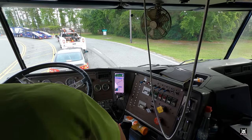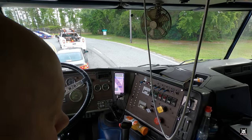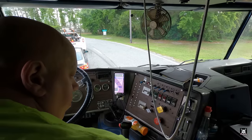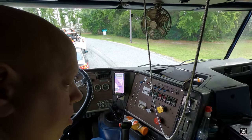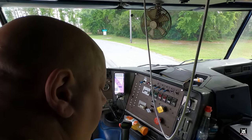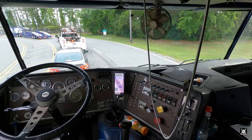Don't need my driver's license ID. Don't need a blood sample. I'm just kidding. Hopefully, I don't need that. Never know nowadays. Might as well eat my breakfast. Had a good dinner last night though. Nice steak dinner.